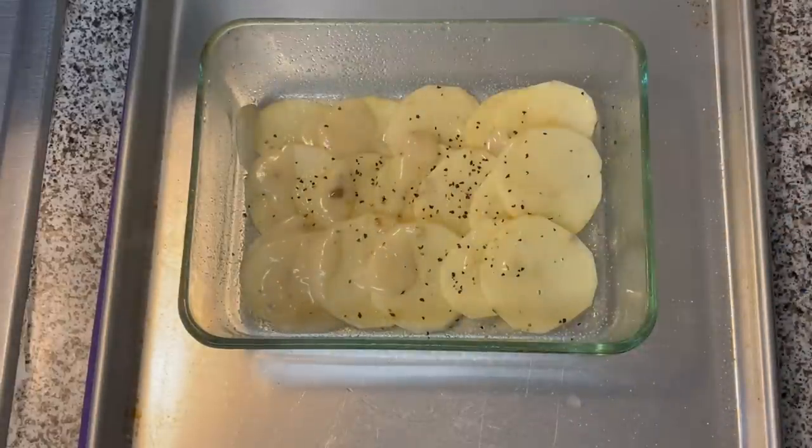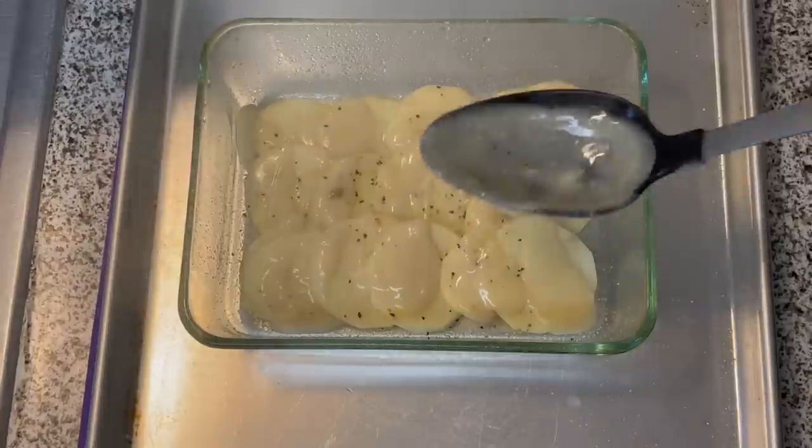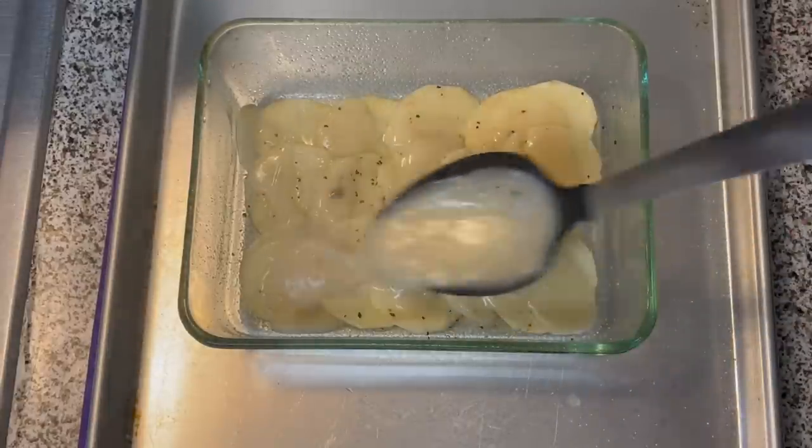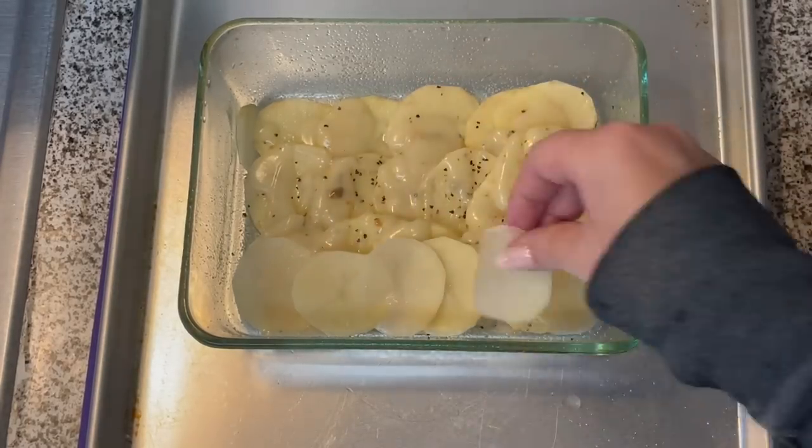Usually when you're making scalloped potatoes, you would add a little bit of milk or half and half or heavy cream into the sauce. I added a small amount of vegetable bouillon to my sauce, but chicken or not chicken bouillon would work as well.